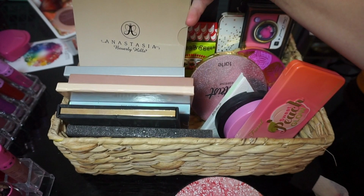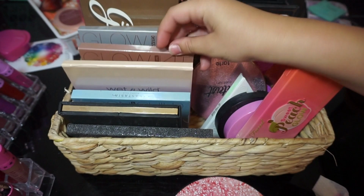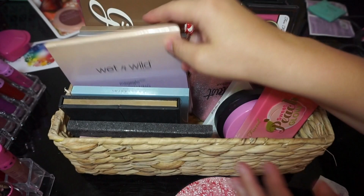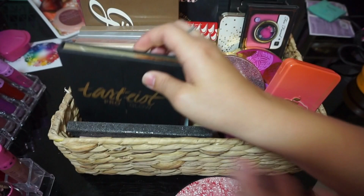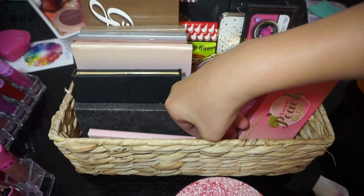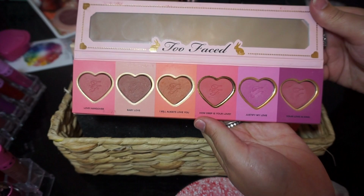I've got the Sun Dipped Glow Kit, the Gleam Glow Kit, the That Glow Glow Kit, the Moon Child Glow Kit. This is from Wet n Wild. This is the Mega Glow Highlighting Palette, and this is so beautiful, so definitely keeping that. This is the Pro Glow palette. I recently got this, so I'm definitely keeping that. This is the Tarte blush palette from a few years ago for holiday. Love it, keeping it. Then I've got the Too Faced Love Flush blush palette. I love this thing too.